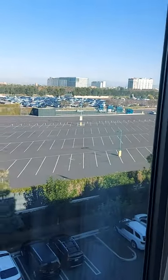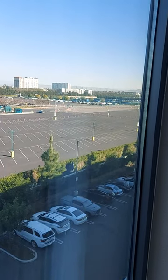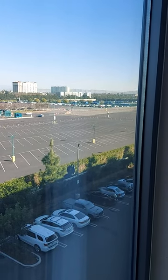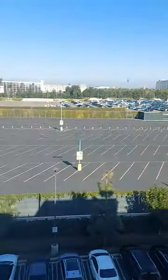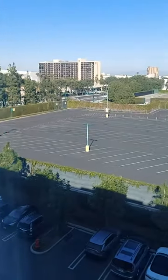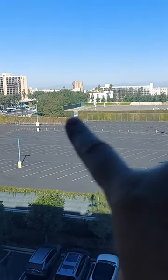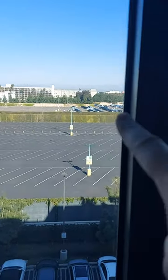Fantastic. Give you an idea, that is where you walk down to catch the shuttle buses from Toy Story. It takes 10 minutes. So you walk down. You can see some people down there walking through. Walk through those gates there. Walk up.